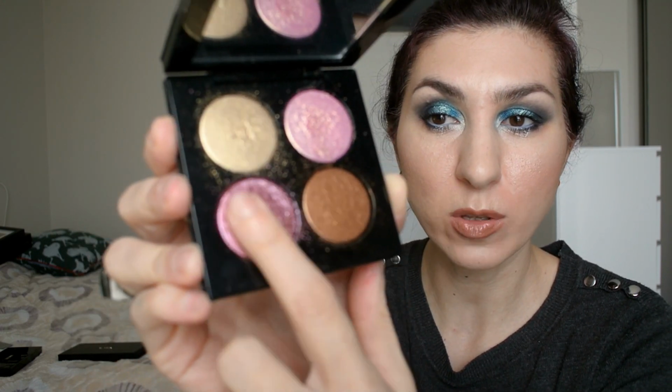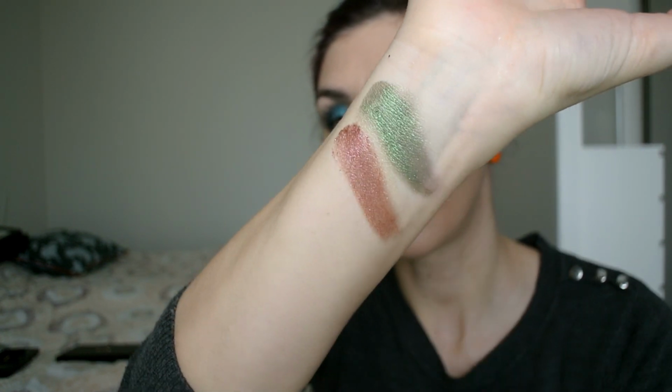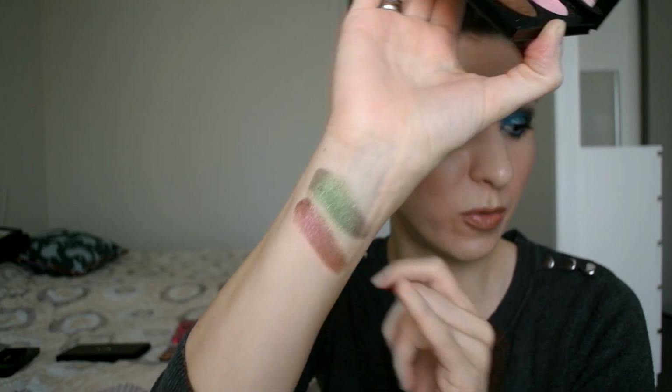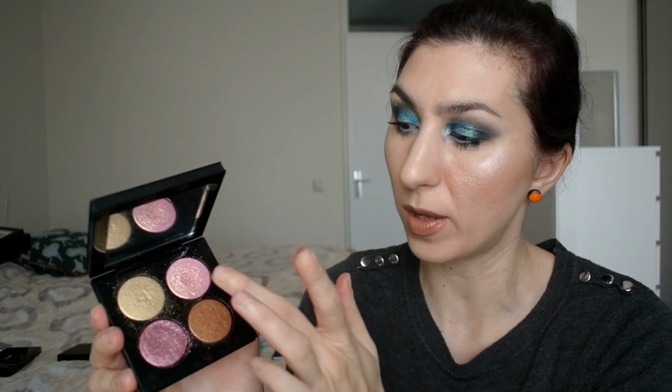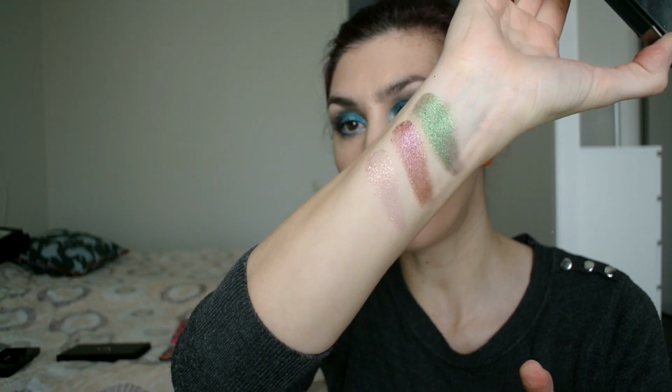This eyeshadow in particular is so stunning. It is such a gorgeous bronzy purple shade. I really like it. This shade is definitely one of my favorites from the Opulence collection. I really, really love it. I love it even more than this one. So the rose gold duochrome is really pretty and really reflective.